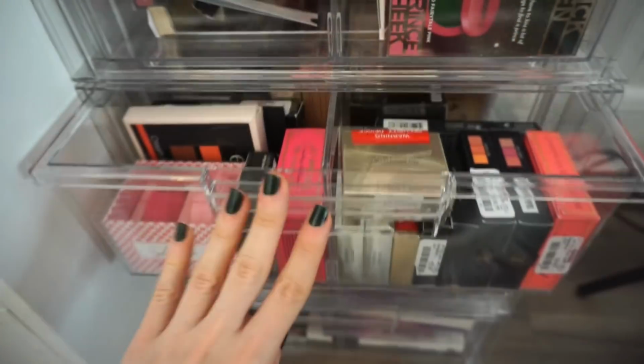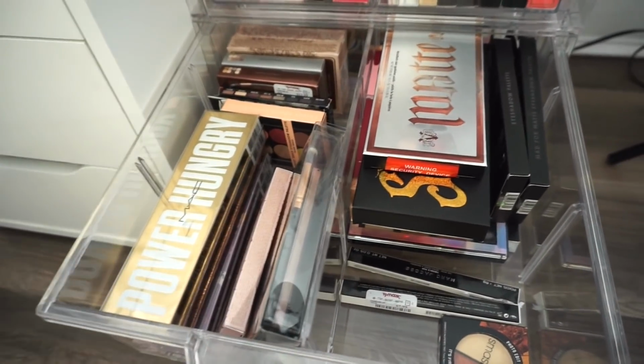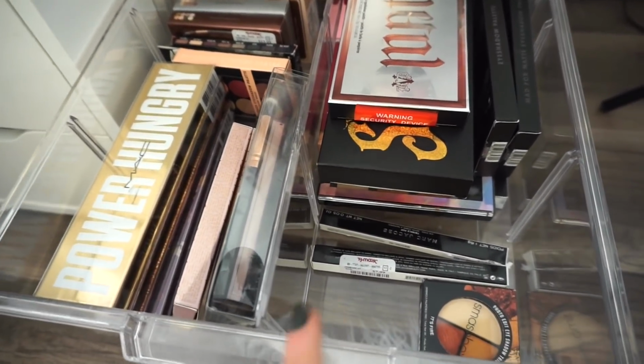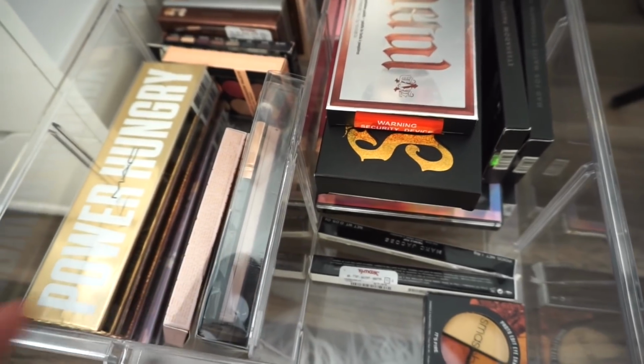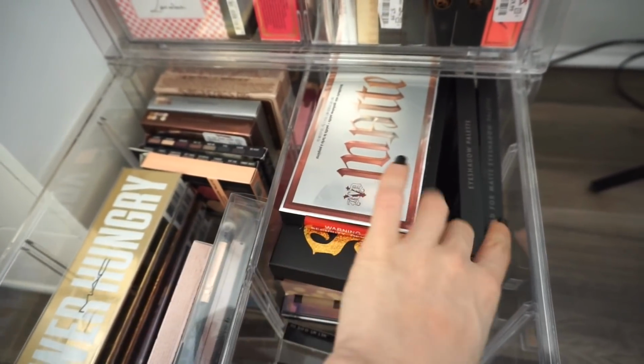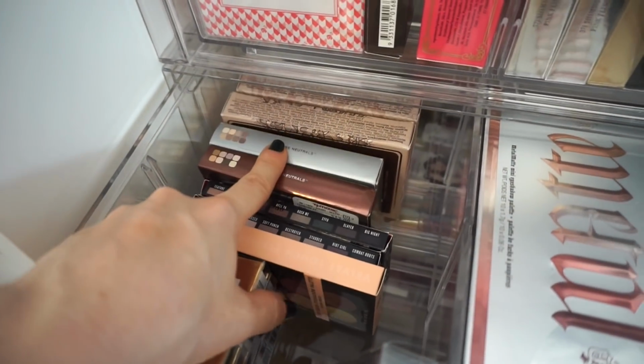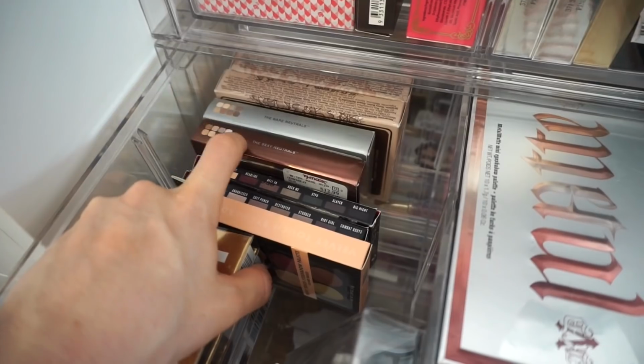Okay, then, oh my god, I'm obsessed with these drawers. I always wanted them. Then in this drawer is basically where I put the eyeshadow palettes and little trios and then cream eyeshadows too. So I have two from Marc Jacobs, a bunch of eyeshadow palettes ranging from Kat Von D, some e.l.f. over here. I have some Smashbox, Too Faced in the back, and then Bare Minerals.